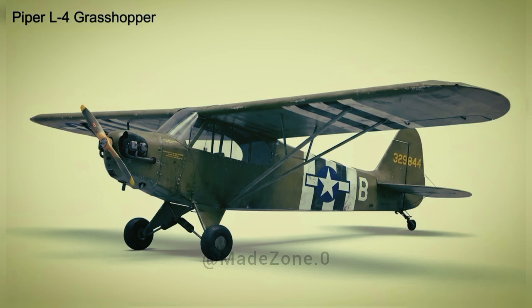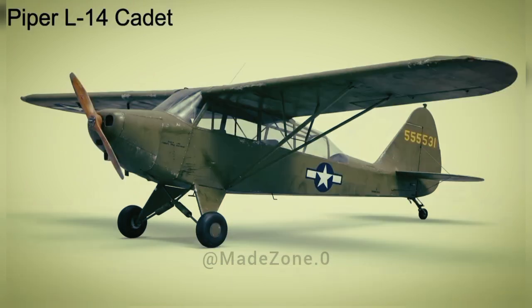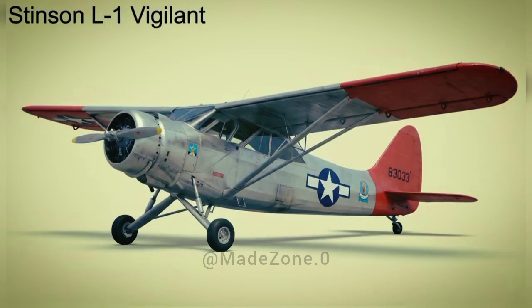Piper L-4 Grasshopper, the most famous of the light observation planes. It was essential for low-level reconnaissance and artillery fire direction right on the front lines. Piper L-14 Cadet, a slightly larger version of the famous L-4 Grasshopper, designed to carry more personnel or equipment for liaison purposes. Stinson L-1 Vigilant, designed for short field takeoff and landing.